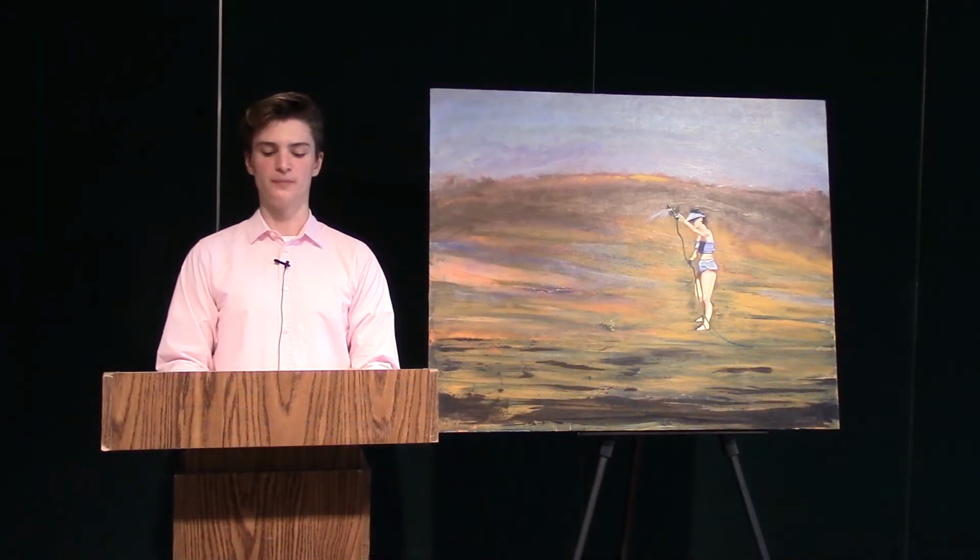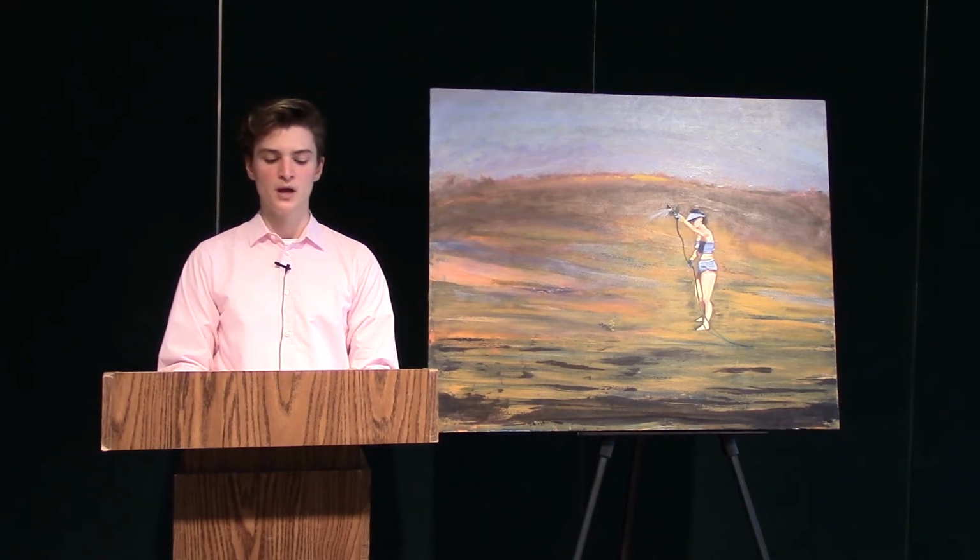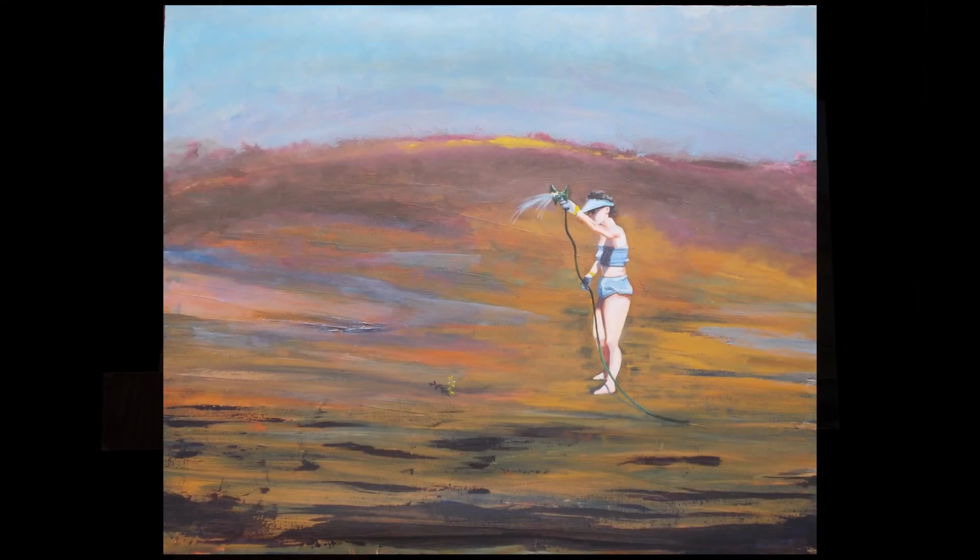Past, Present, Future by Benjamin Thomas is a realistic painting that depicts a woman watering a single plant in an otherwise desolate landscape. Mr. Thomas uses color to contrast the delicate green plant signifying life and growth with a harsh red-brown landscape. Space is utilized to show how small the plant is in comparison to the rest of the painting.